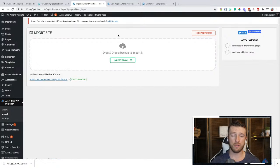But when I don't use the plugin, I'll use GoDaddy Pro Sites, which is like managed WP, if you're familiar with that, to migrate the sites back and forth between servers.